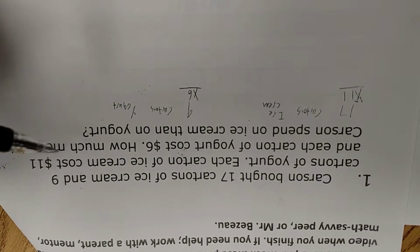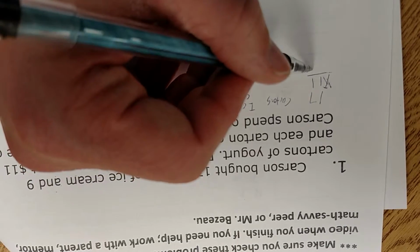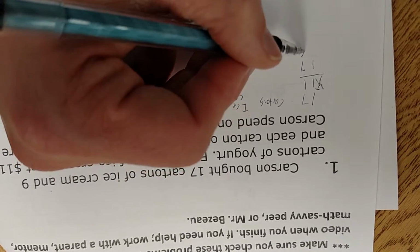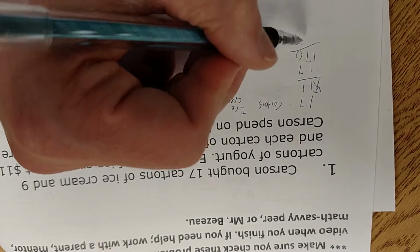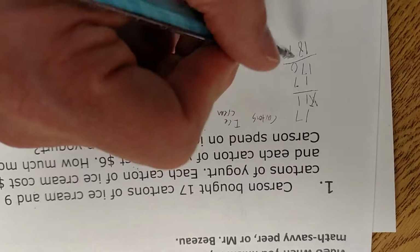How much more did Carson spend on the ice cream than yogurt? So first, let's figure out how much he spent on ice cream. Altogether, he spent 17. Oh, let's do this. 1 times 7 is 7. 1 times 1 is 1. That 1 is worth 10, so we're going to start with a 0. 1 times 7. 1 times 1. Add them together. So he spent $187 on ice cream.